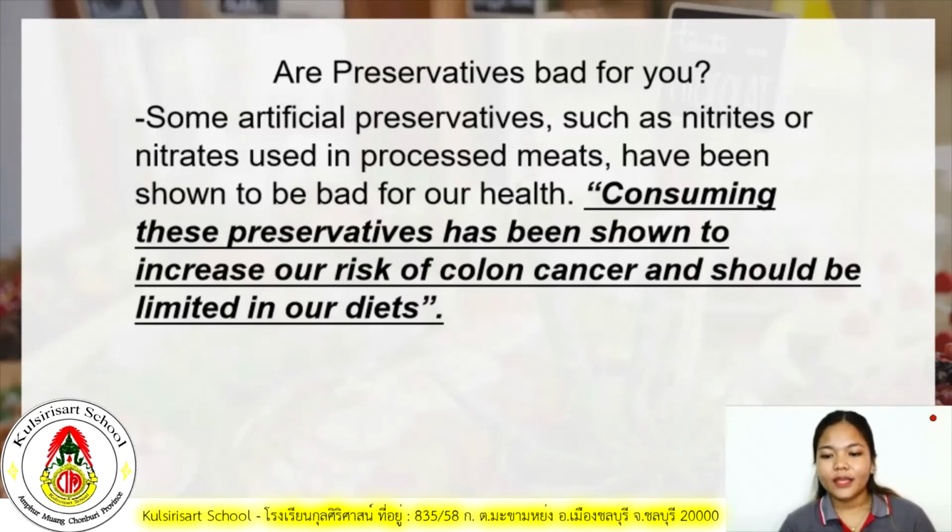Now, they have been shown to be bad for our health. Consuming these preservatives has been shown to increase our risk of colon cancer and should be limited in our diet. So the answer is preservatives can be bad for you if you consume them in large amounts. In order for these preservatives to be safe for you, you should take them in moderation. Anything in moderation or in small amounts will be just fine, okay?